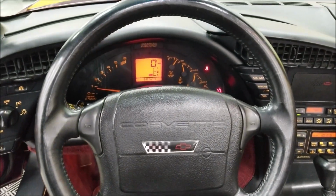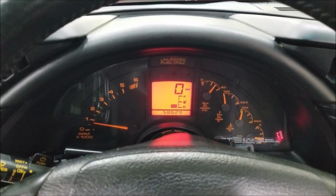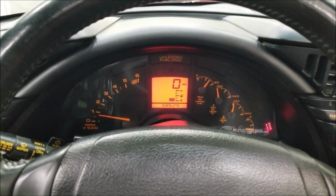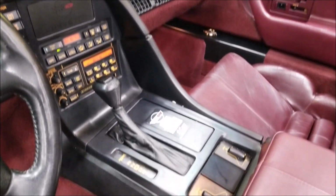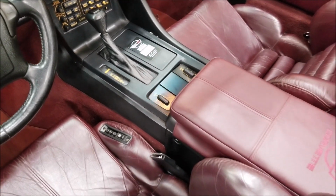Again, tuned port injected 350 V8, 5.7 liter. There's your exact miles, 58,629. No warning indicators, anything like that on. Just the door is ajar since I'm standing here doing the video. Dash is in nice shape. LT1 placard. Armrest has been added.